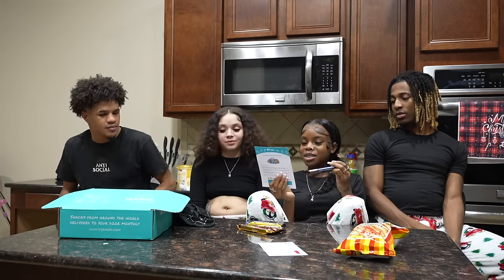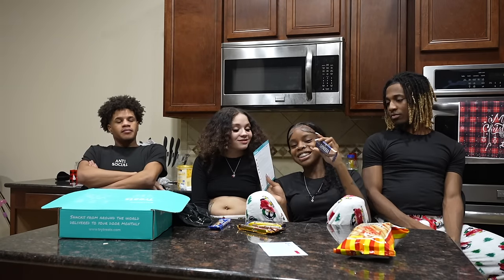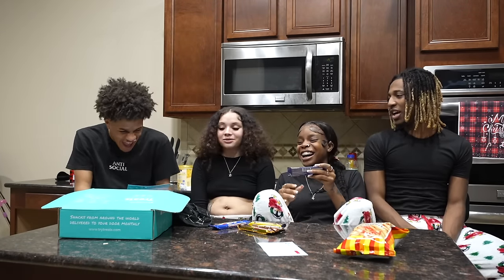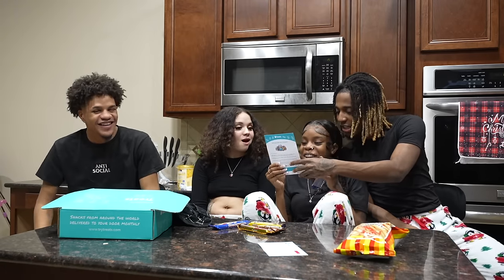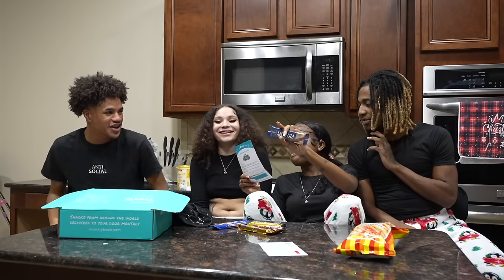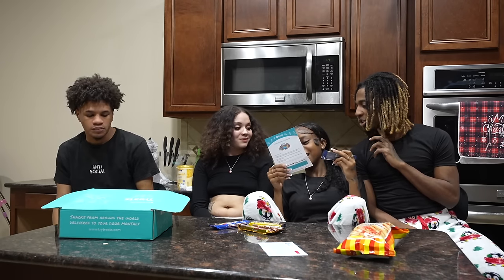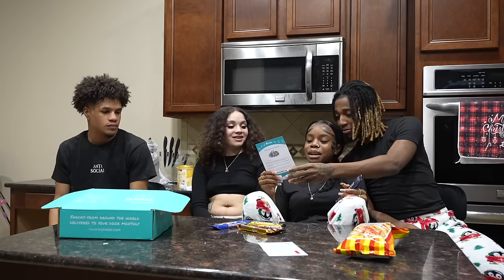Next, we got Calais, Durrell's Duo, chocolate bar, waffles. Wait. What the fuck? You gotta read the bottom underneath it. Wait, let me see what you're reading. Man, fuck all that. We got a chocolate bar. Chocolate bar is a confection that exemplifies the artistry of Polish chocolate craftsmanship. This is, man, y'all got exquisite.